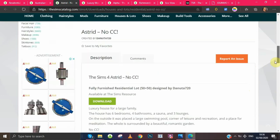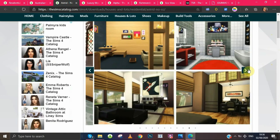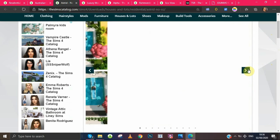All right, moving back up. 6 bedrooms is a bit much though, guys. I kid you not. Let me see. I'm not going to get it. Like I told you guys, it's just for 2 people. 6 bedrooms is, it's a stretch.